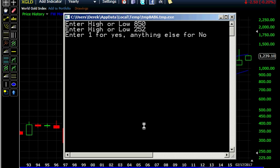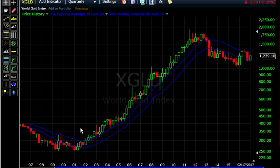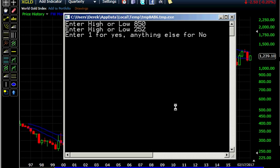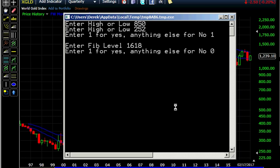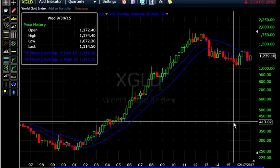And do we want to show anything else? Well, let's look at it within the quarterly chart again, because it's just not enough candles. We're going to get the 61.8%, which is, we need upside numbers basically. So let's take a look at this from a 161.8% level. That's how I would write it in. So we'll look at 400, 534, and 1802. 400. Let's draw a line in there.